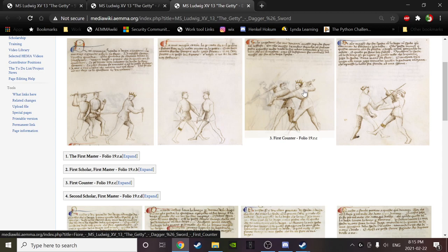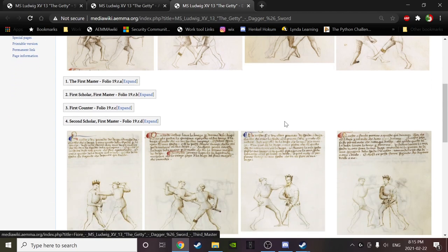It's just neat to see in general, and it also reinforces that this elbow push concept that we've seen in the dagger section over and over and over, and then in the Abrazzari section, is going to come up with a sword.